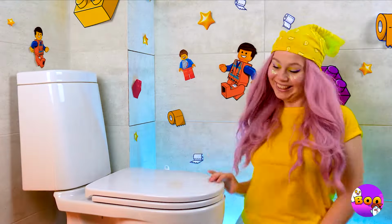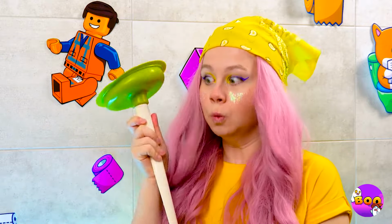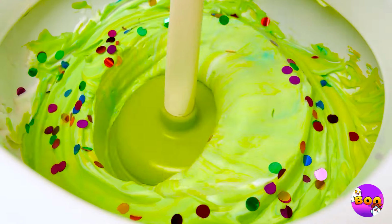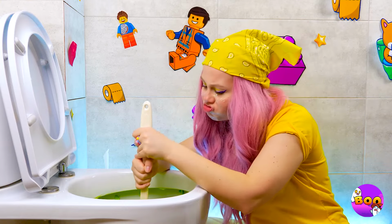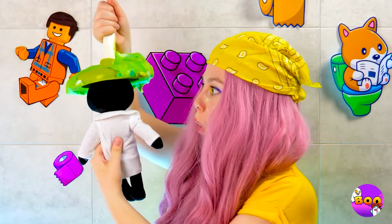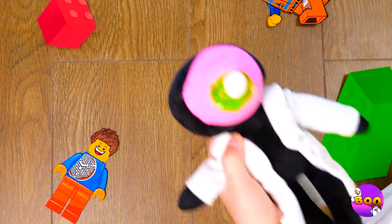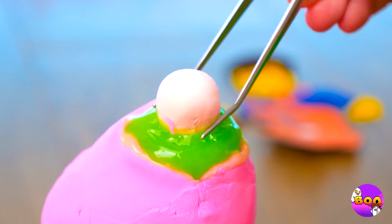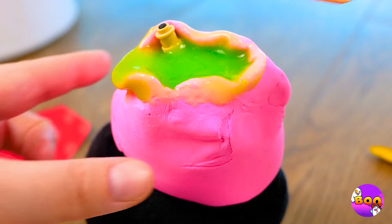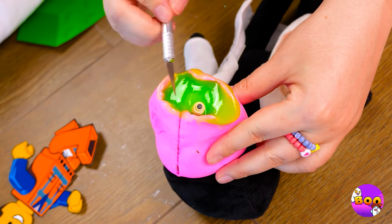Time to clean the bathroom. Uh-oh, something's clogging up the toilet. Hold on, what is that? It's a TV man. Wow. Ew, that zit makes him look like a mole. And it looks like there's something inside it.